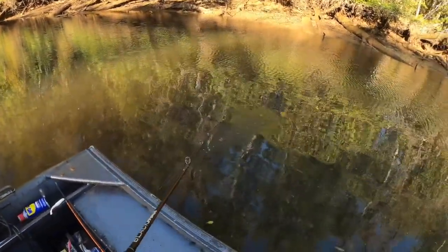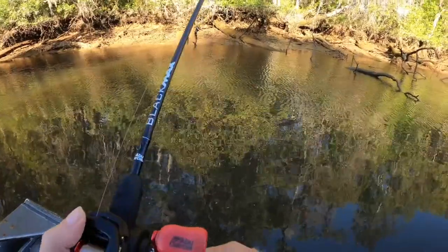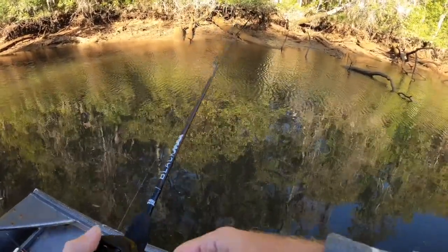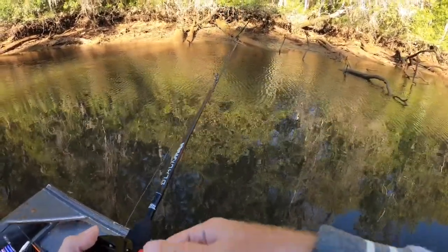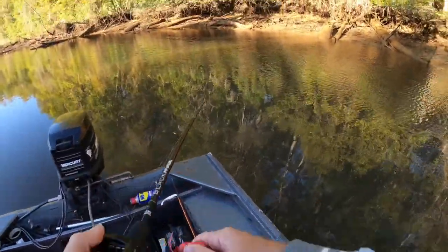Had one. Had a bite. Right in between them two sticks right there. He hit me. And then I guess he hit it and dropped it because it was like dunk. And I was like, ooh. And I was waiting for the second one. And I was like, oh. Got one. Nice. You're like, oh, got one.